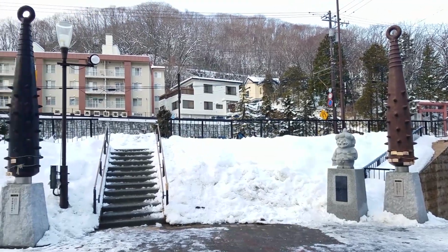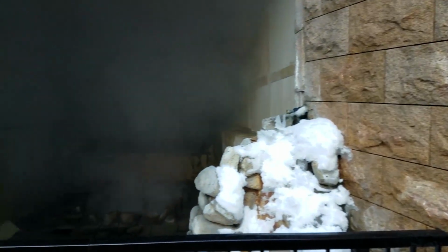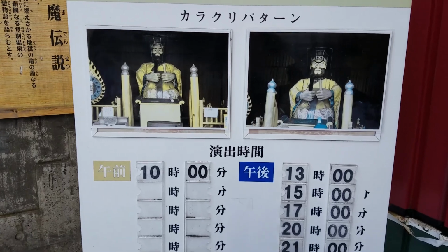And in the very center, underneath the roadway, is a geyser, which every 2 hours, I think it was, released hot water and steam in a beautiful geyser-y fashion. Yeah. So keeping with the whole hell's theme, there's this King Yama, which is this giant statue who judges people on whether they go to heaven or they go to hell.